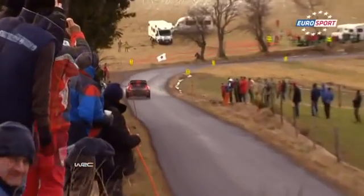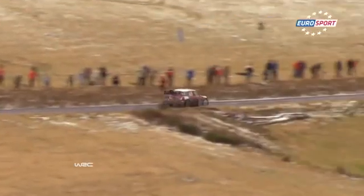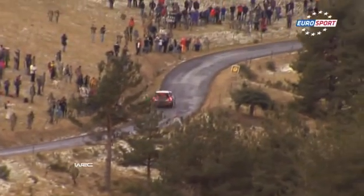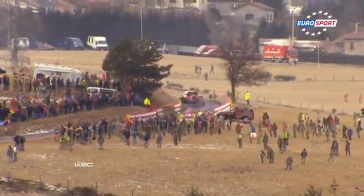At the start of the stage, Solberg was 1.9 ahead of Sordo. With the finish in sight, there's nothing between Petter and Danny. They even break at the same point, but in the last kilometres, Sordo making the difference. 2.2 seconds faster than Solberg. Sordo back to second overall, but by that narrow 0.3 of a second we mentioned.